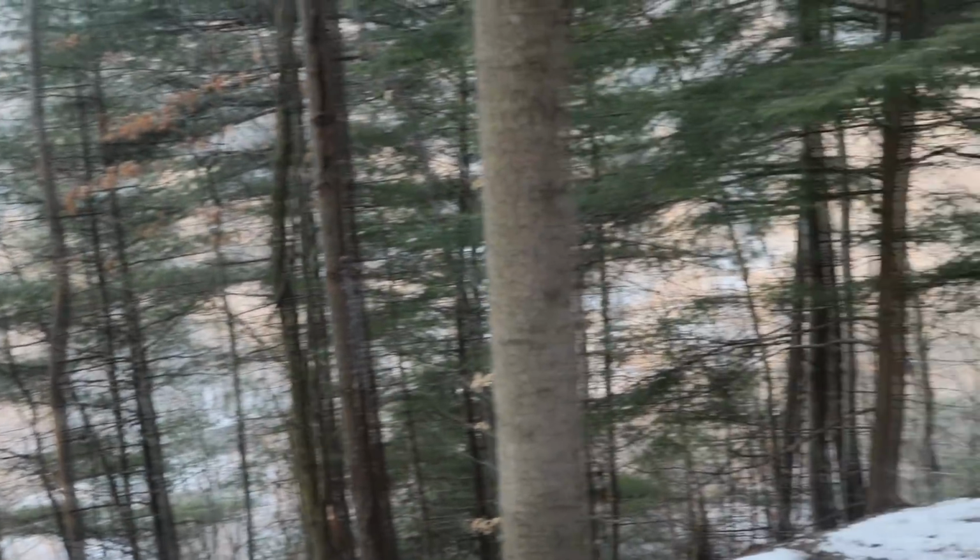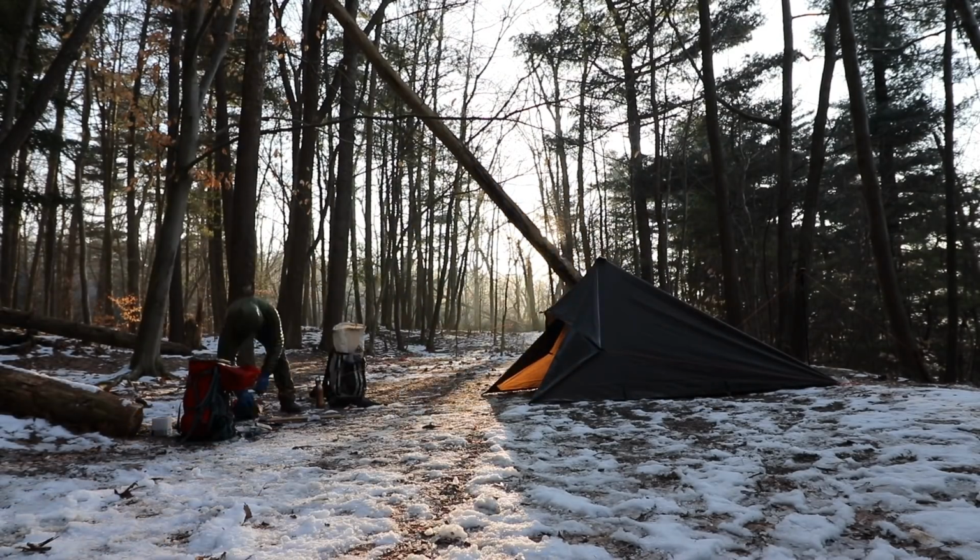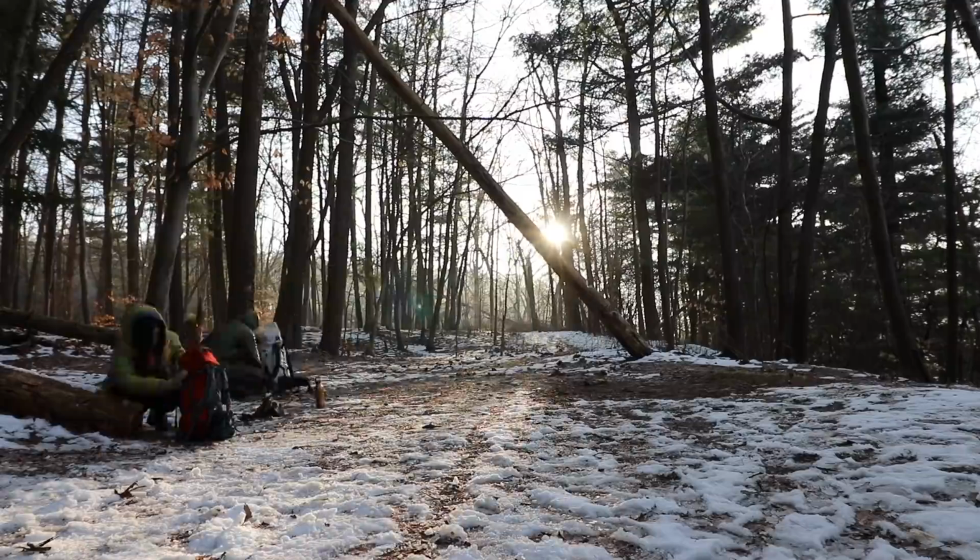Super pleased with it. It's just gorgeous out here right now. It's just a beautiful campsite up here. We do these every now and then. We've never really filmed one of them, so figured I'd bring the camera along this time and show you what we do. And yeah, it's looking like it's gonna be a nice sunny day today.